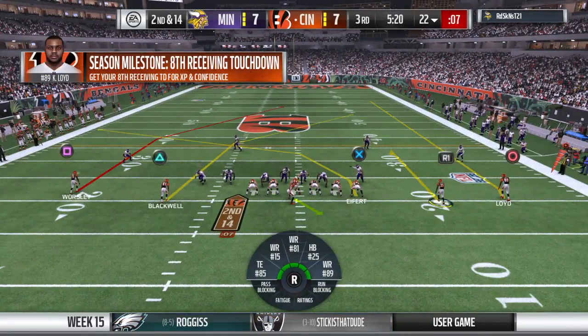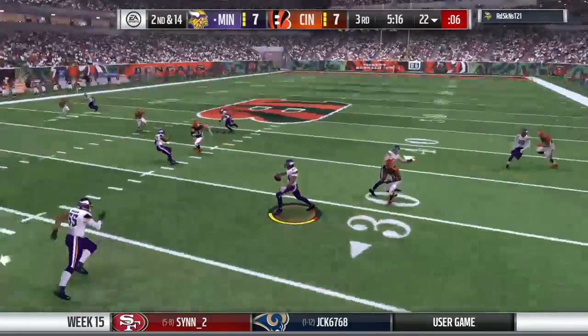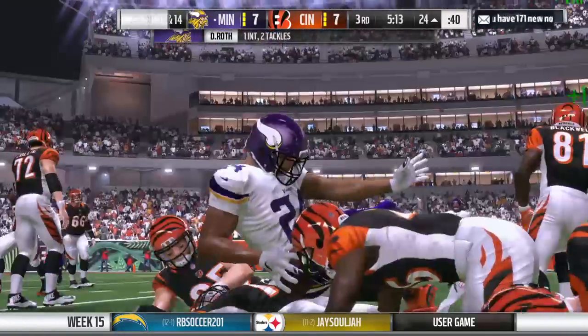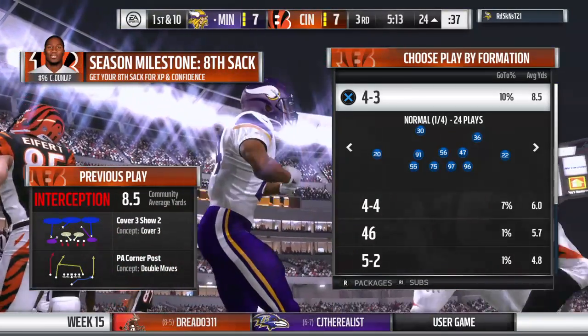Watch it now, Barney. Back to throw here. He rifles one that's intercepted. A great read, and it's picked off. And they have the football and will take over at the 24-yard line.